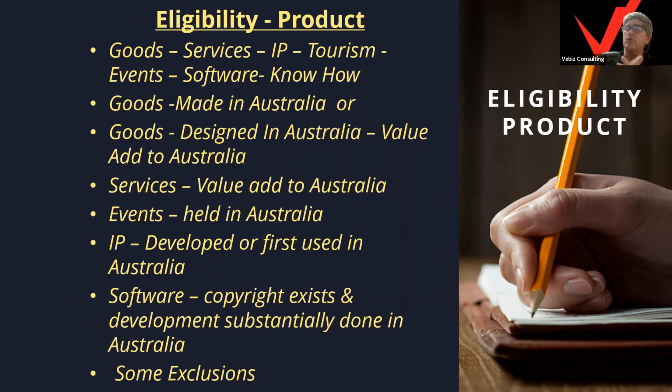So goods, if you're marketing goods overseas, they need to be made in Australia, which means it can be wool off the sheep's back, it can be tomatoes that you've grown, it can be dog collars that you've turned out in your factory at Padstow. It can be made in Australia. Alternatively, you can have goods that are made overseas. So a lot of our fashion designers are having stuff made in India, in China and overseas. For instance, you could have products made in Turkey.